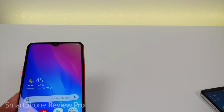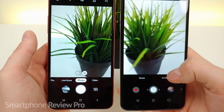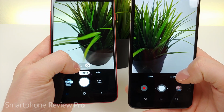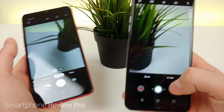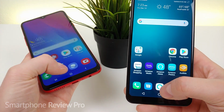But I want to give you a demonstration right now of the benefits of using a wide-angle camera. So this is how things look with the standard camera on both phones. Now I'm going to switch over to the wide angle on the Galaxy A20s. And you can see how much more content here fits into the frame. So you don't get that ability at all with the LG Stylo 5, which is certainly a bit disappointing.